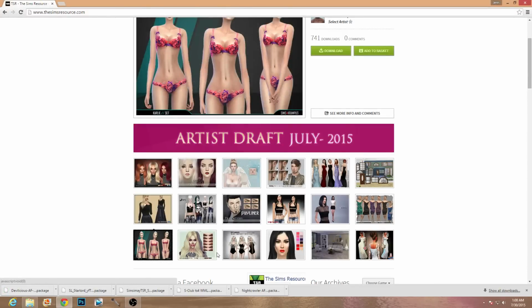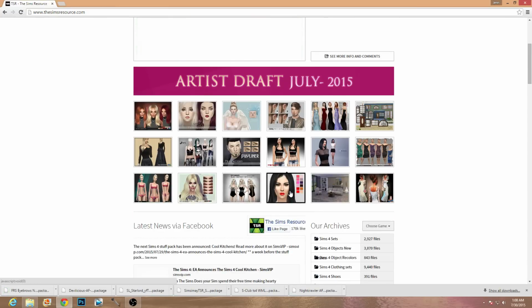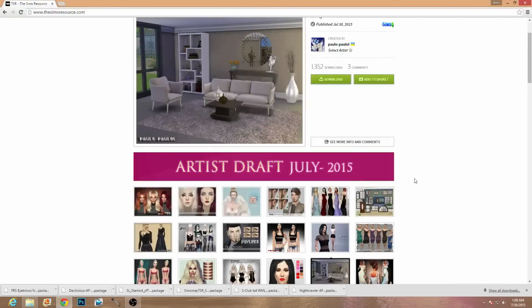This is pretty revealing. I love eyebrows. You guys know this. These are some fashion eyebrows from Fashion Royalty Sims, but these are serious. Some people hate eyebrows like this. I am all about the eyebrows. They can frame the face or make you look like a werewolf. It's a trick of the trade.